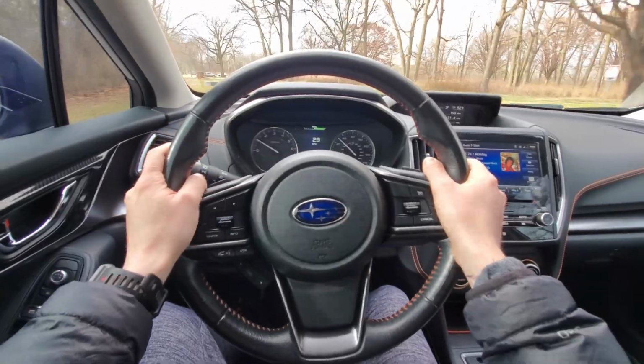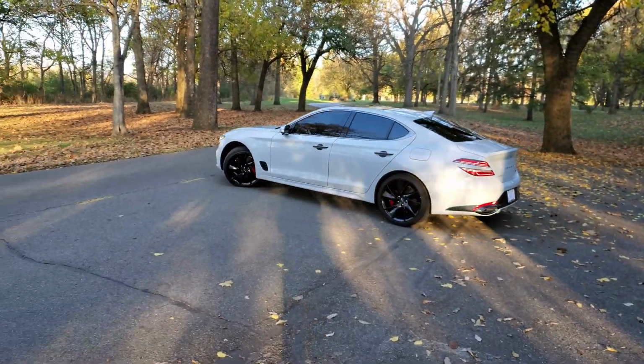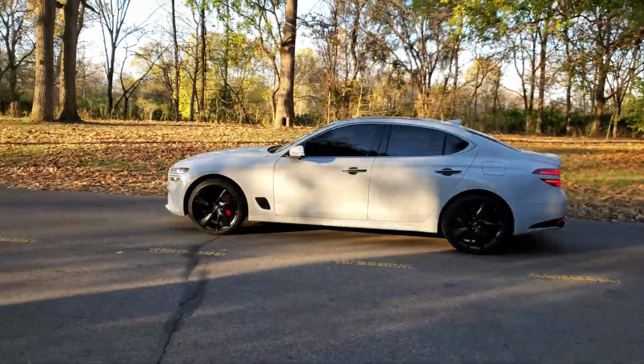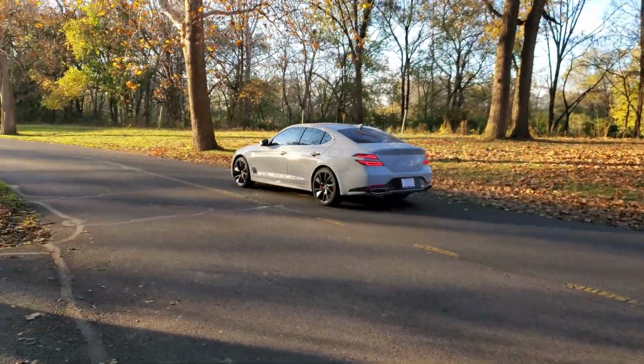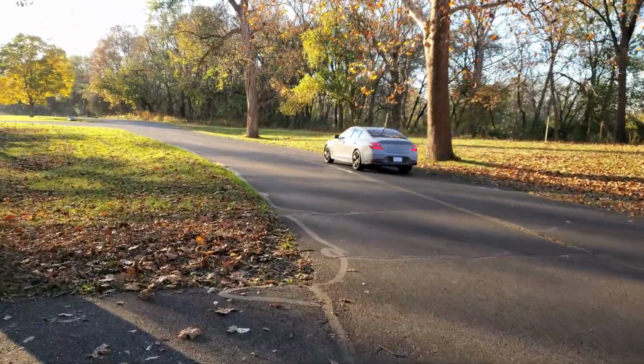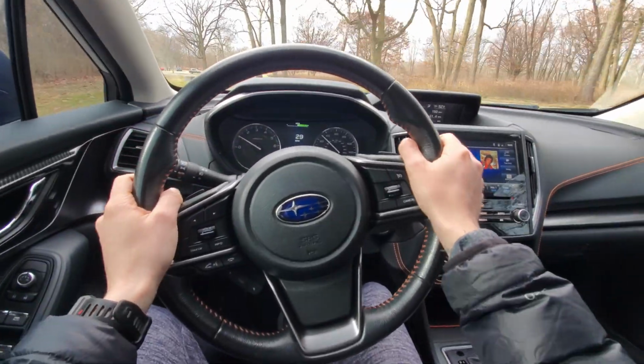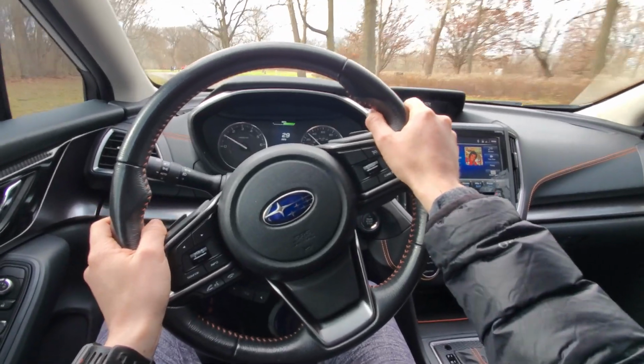This is an interesting comparison, but I thought it was worth mentioning. I really like how this car drives better than my 2023 Genesis G70, which is a sports sedan. My Genesis G70 has a crap ton of body roll in it that I can feel, and this SUV has none at all that I can feel.